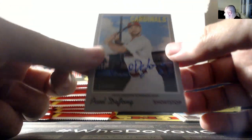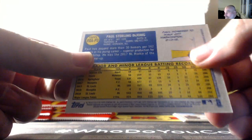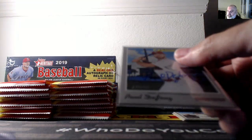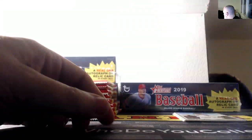And there's an autograph. And it's for the Cardinals, and it's Paul DeJong. Another current player. Cardinal autograph. So we've had a Trevor Story, a Chris Sale, and now a Paul DeJong. I hope there's four. Let's hope there's four autos in this case. I think we can do better than Paul DeJong, hopefully.